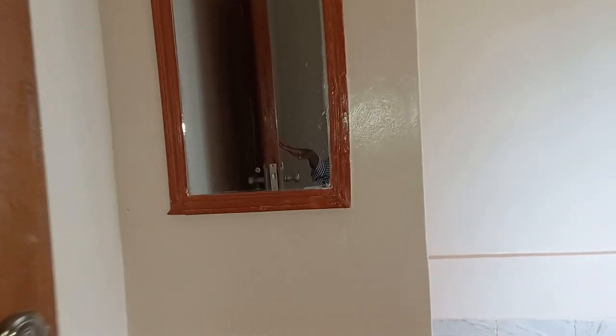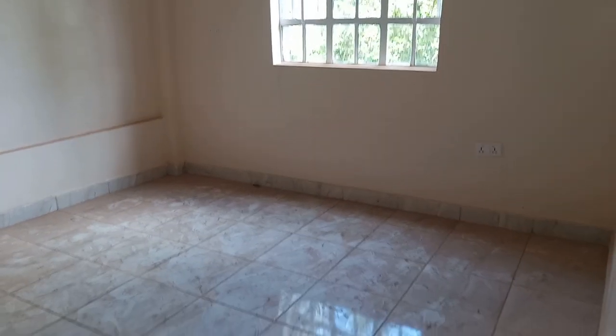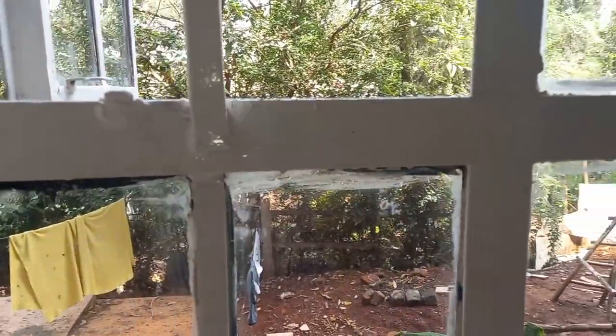This is how the bedroom looks like, and at the entrance there is a mirror. There's a mirror right there, and this is the bedroom. This is the entrance for the bedroom, and it's so spacious, as you all can see. And this is the view for the bedroom. It's not bad at all.